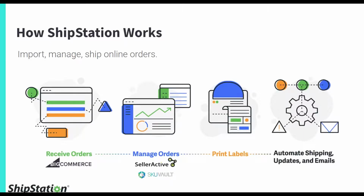One of the biggest things about Shipstation that most people find is that when they start a business, they think about designing the product and marketing the product, but they don't really think about shipping the product, and sometimes that's the last piece that they think about. So at Shipstation, we want to make sure that process is as painless as possible. With our great partnerships with BigCommerce and SellerActive and SkuVault, we're able to come together to make that experience as seamless as possible and take a lot of the aches and pains out of that.